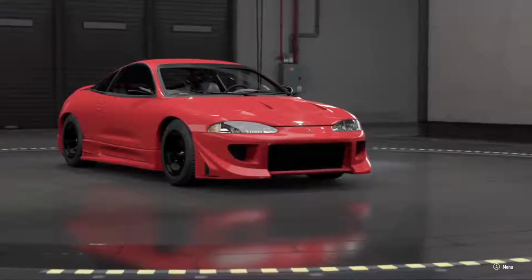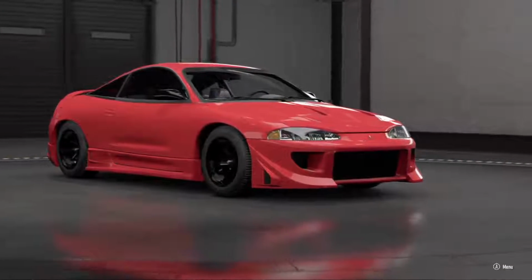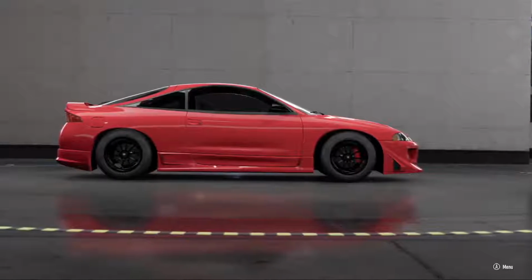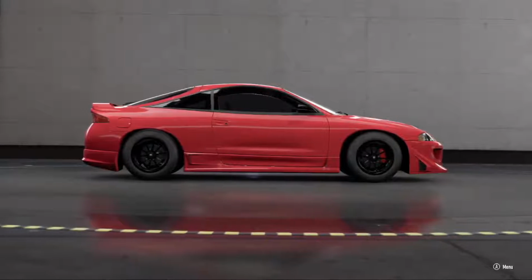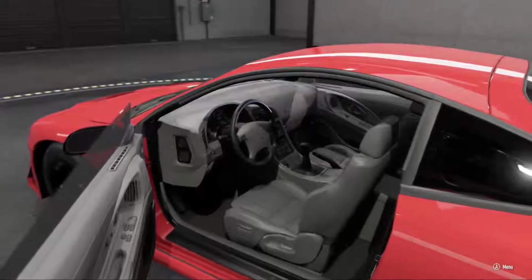The Mitsubishi Eclipse. And I'll put proof that I got this from the auction. Anyway, I literally bought it from the auction. And here it is. We're gonna go take it on the track and see what it's like.